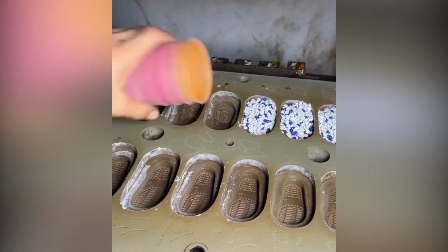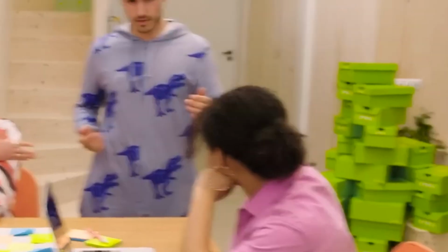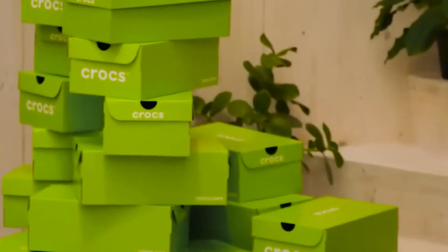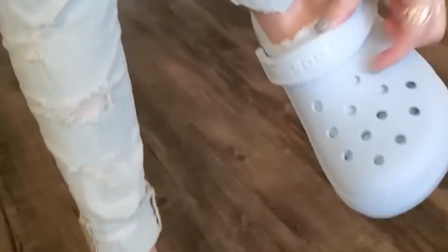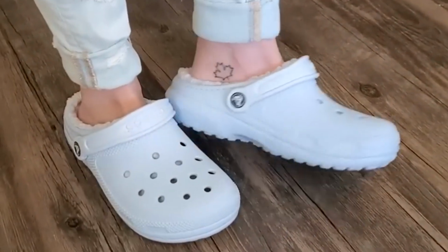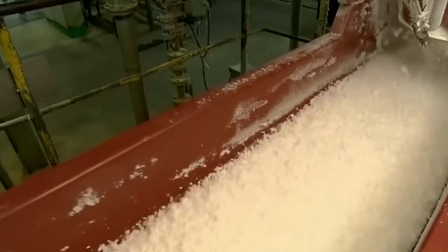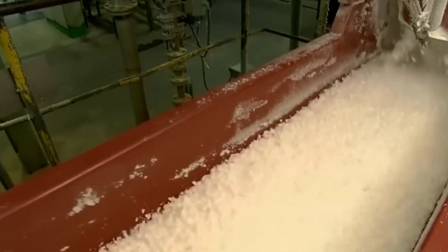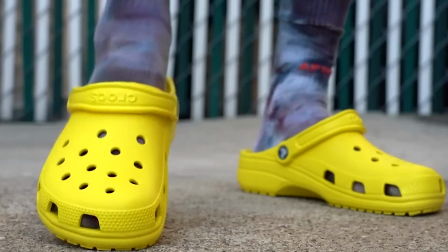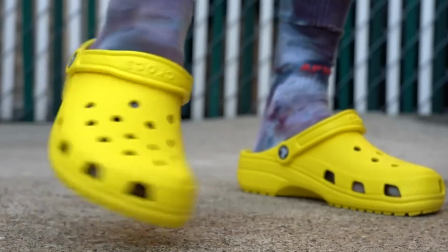We'll witness the transformation of raw materials into these iconic shoes, from the first squirt of foam to the final packaging. Let's start at the very beginning, where every Croc starts its life as tiny plastic pellets called resin. These hard, unassuming little beads are the building blocks of the comfy shoes we know and love. As we enter the production area, we're greeted by massive machines that look like they could belong in a sci-fi movie. These industrial giants are responsible for the first major transformation in our Crocs journey.